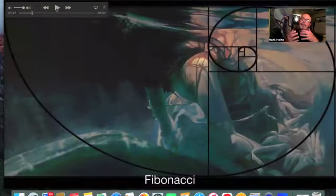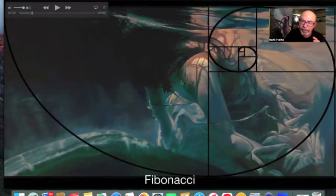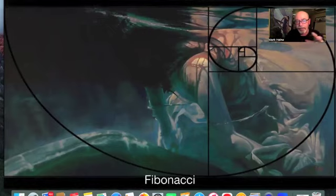So in terms of deciding how you're going to place an object or a subject on a canvas, one of the famous rules is called the Fibonacci curve, which is a mathematical formula that creates this spiral, and it shows that the focal point wants to be off center from the canvas. So you can play with that. You can download a transparent Fibonacci curve offline, and overlay it on the computer and play around with the composition based on the Fibonacci curve. So that's one thing you can play with.